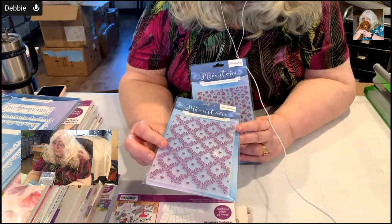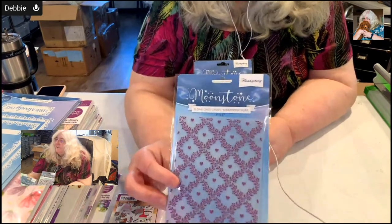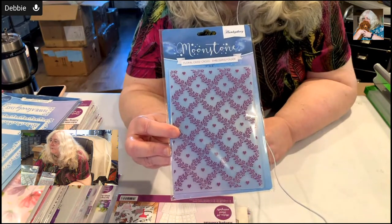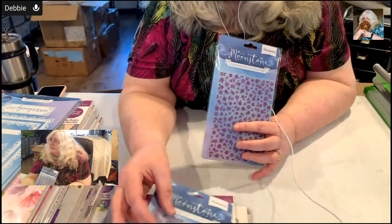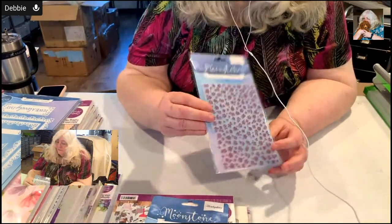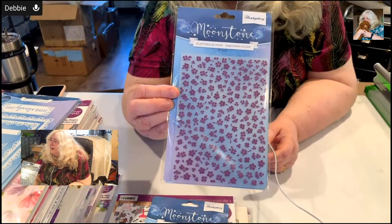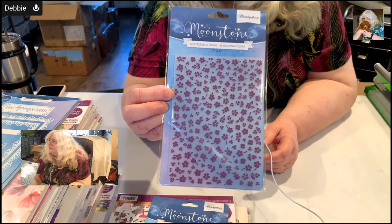Here are two new Moonstone embossing folders that are beautiful. I love this crisscross with the hearts in them. It's gorgeous. It's going to be a fabulous background. And this one, which is a little mini all-over flower pattern. Beautiful.